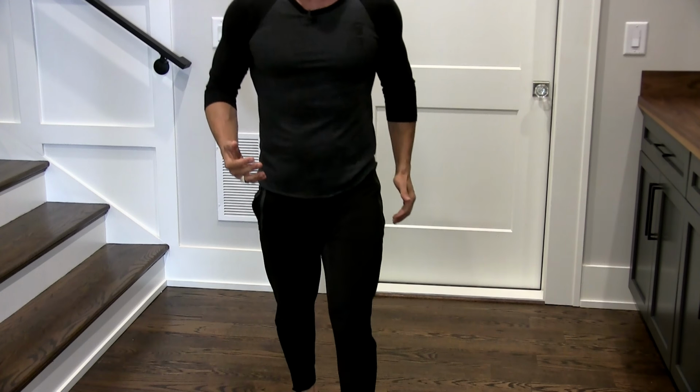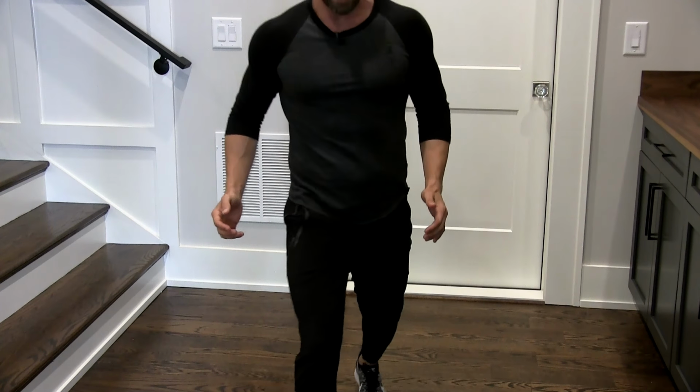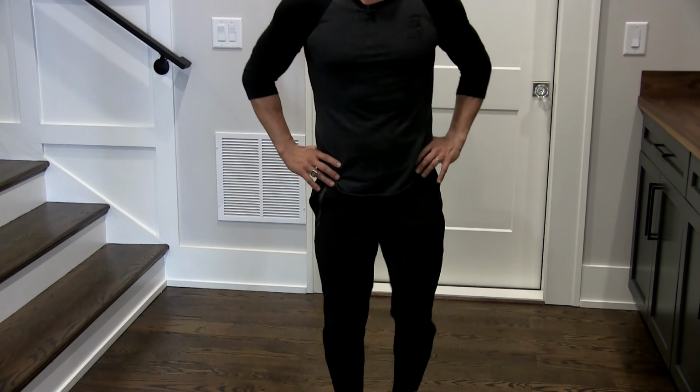What you're going to do, you're going to do step-ups. This is your rest. It's an active rest. You're stepping up and back. The way I count these, 1, 2, all right? 15, hands on your hips. This is your active rest.